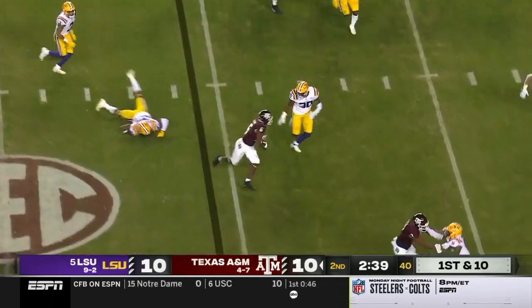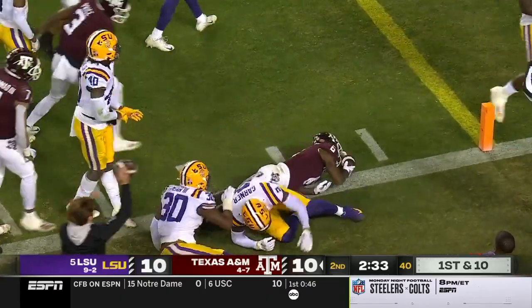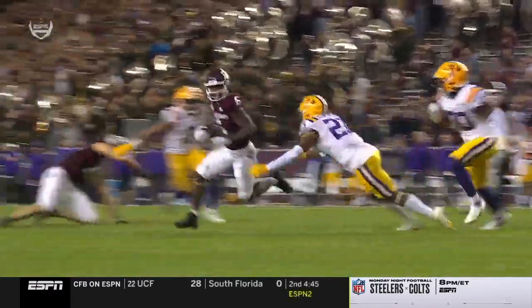Achane. Stiff arm, and again, then a cutback inside the 10, and kept his footing inside the 5. Oh, a little bit of everything from... Man, how about Achane here? Just a great job getting the edge.